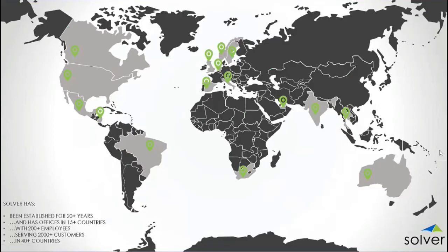So globally, we have more than 15 offices. So offices in the UK, Africa, Canada and Asia. As you can see from the map here, we basically cover the whole world. The green dots on the map are just our Solver offices. We do also have partners, and our partner network is about 150 partners globally.